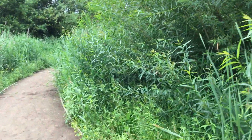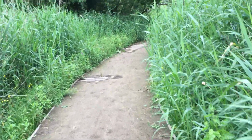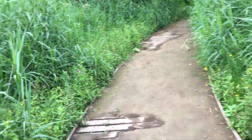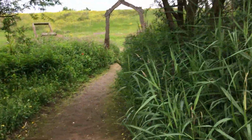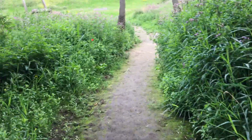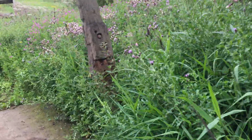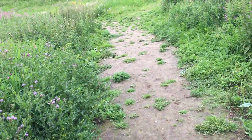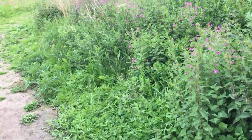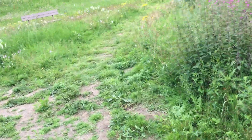You can see lots and lots of willows. They'll take up a lot of water. So yeah, the reeds have kind of taken over, so you do need to be careful as to what you plant. And also you don't really want to plant a lot of trees near the water, because again then that increases the rate at which it will silt up.